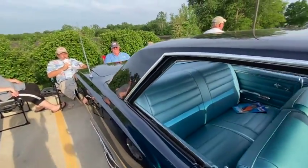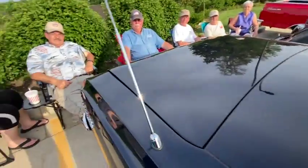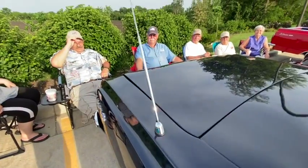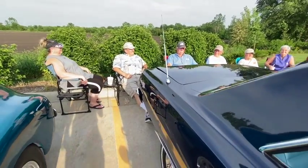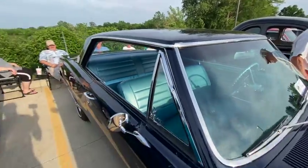All right, this is yours? This antenna goes up and down? Oh, it looks automatic. Could have fooled me. That's okay, still looks good. A manual. Well, these are lovely wheels y'all got out here, guys and gals.